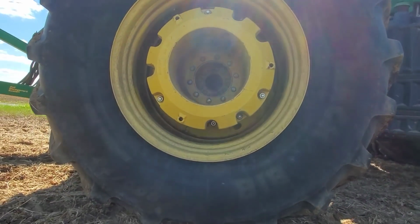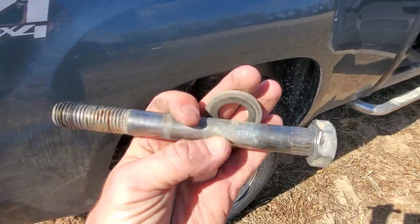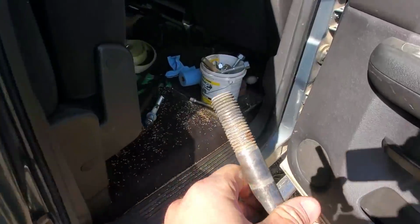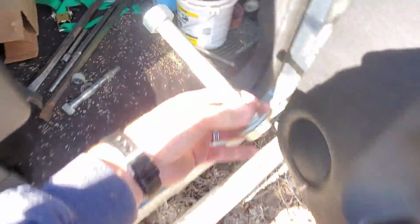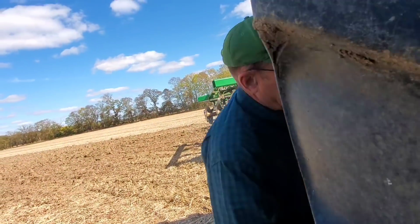So that's good. Yeah, that bolt's no good. Why is it turning hard so fast? I don't know.